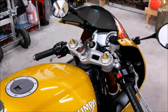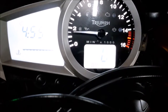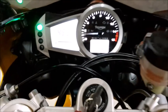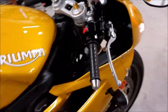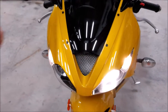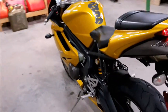How many kilometers does that have on there, Justin? 22,000. I don't know if you can read the odometer, and I might not be catching it, trying to catch the light. She's just idling low right now. Give her a couple of throttle shots there, Justin. There's a beautiful exhaust that comes right out the back end.